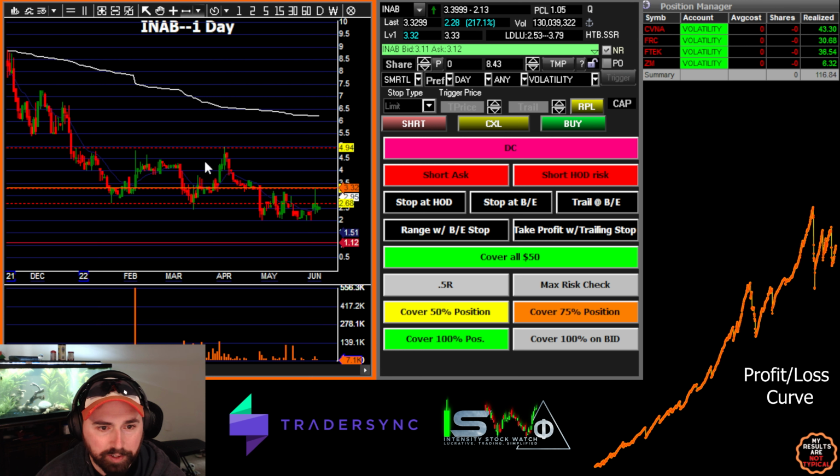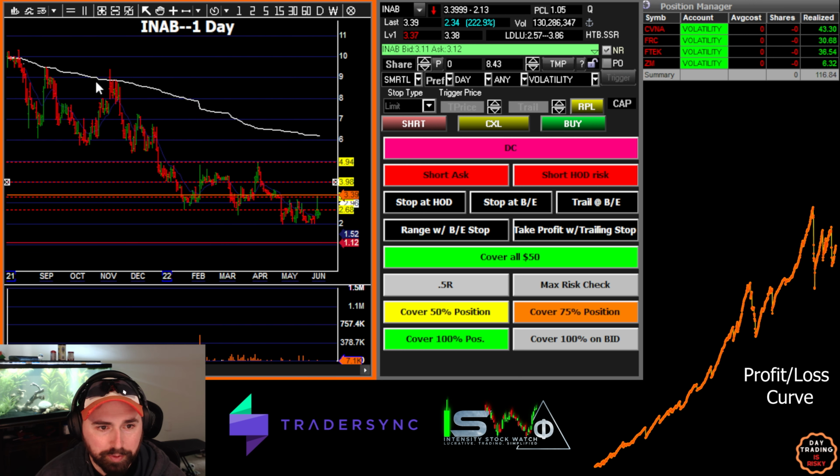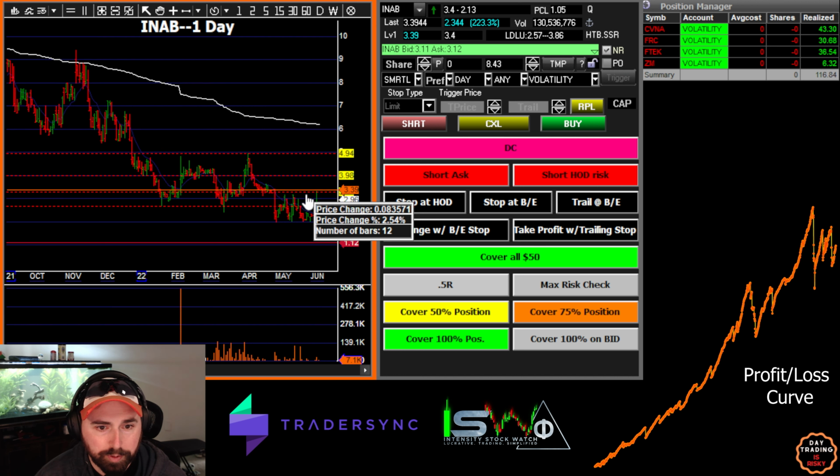However, you can start to find smaller areas in here. Here's one at 4. I used it as support a bunch of times as well over here, even almost got up to there and used it as resistance a few times as well. But you do have to keep in mind a lot of the people that have been long this thing since its inception. There's going to be pretty good odds that some of them are underwater and they're going to be looking for a way to get out. So it's going to make it even harder for this to make its move.